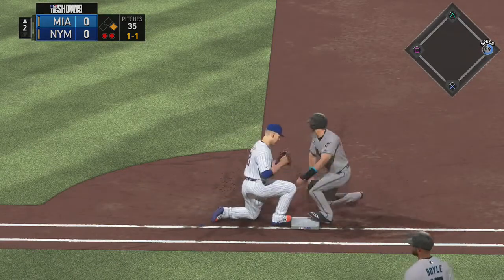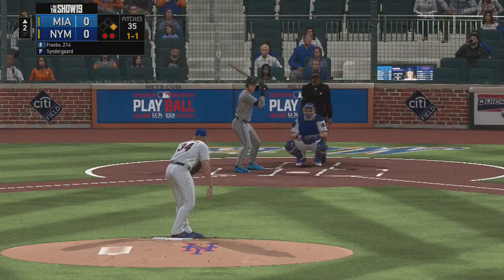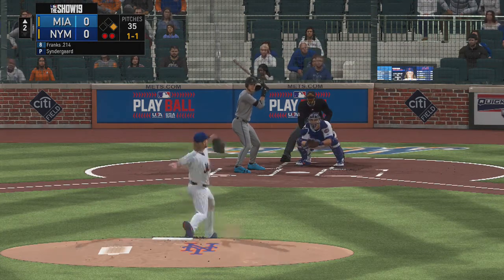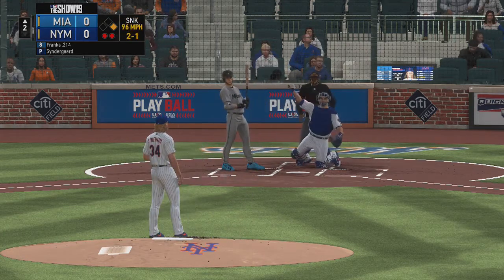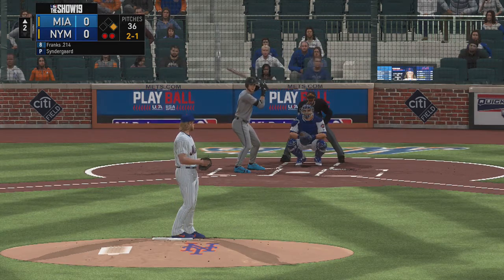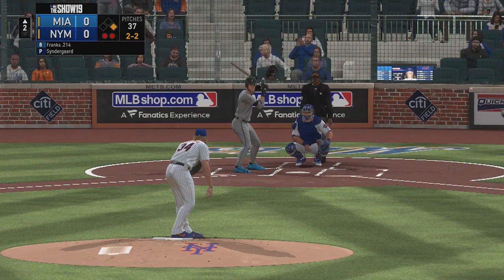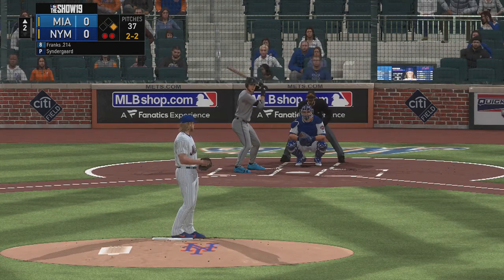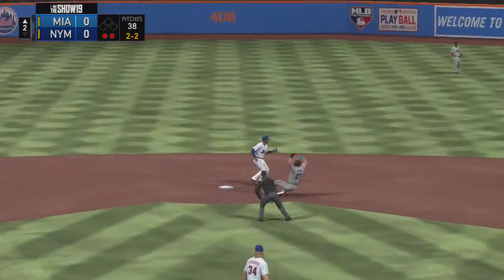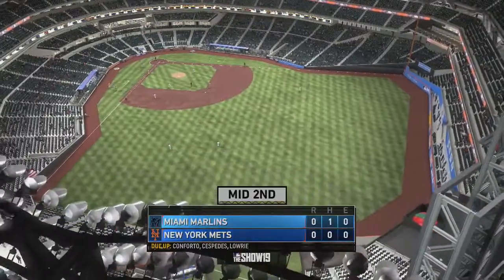Now a throw over. A dive, but he's back. Now the 1-1 pitch. Misses. Ball 2. Got a piece. It's 2-2. Sent on the ground out to second. Throw to second for the force out, and the side is retired. One left for Miami. We'll go to the bottom of the second. No score.